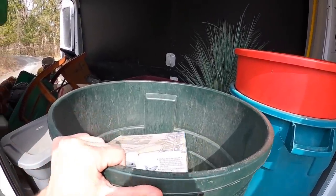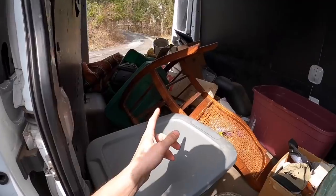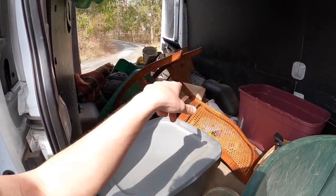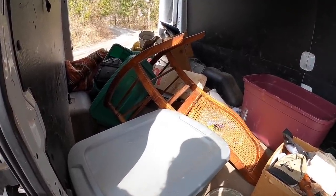All right, so we made it back. I think I spent a total of like $20 or so today. This chair has to come out. That's a little sneak peek. There's also a dresser drawer over there. Sneak peek towards this coming weekend's adventures.